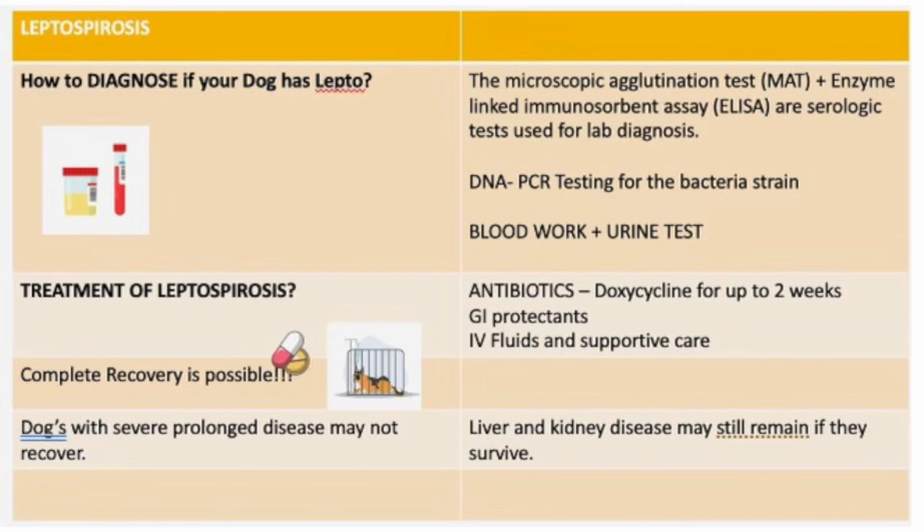So the treatment of leptospirosis is antibiotics. And the one that we pick is doxycycline. So your dog is gonna be on doxycycline for up to 4 weeks. And then you're gonna have to retest for lepto later.